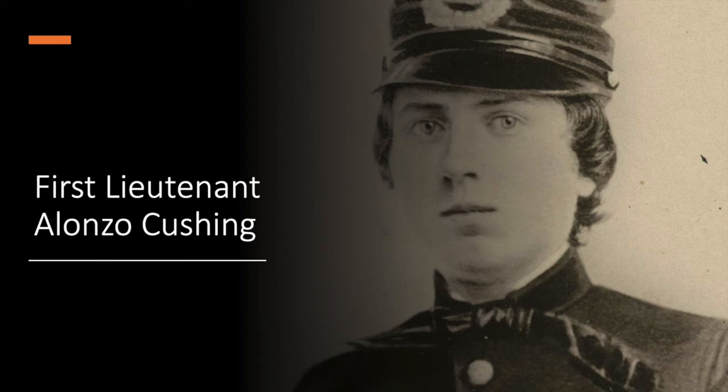Alonzo was an artillery officer who made a heroic last stand defending his position at Cemetery Ridge. During the engagement, he was severely wounded, but refused to leave his position. He continued to deliver devastating fire on the enemy until he was struck dead by an enemy bullet. His actions allowed Union forces to repel the Confederate attack. In 2014, Alonzo Cushing was posthumously awarded the Congressional Medal of Honor by President Obama.